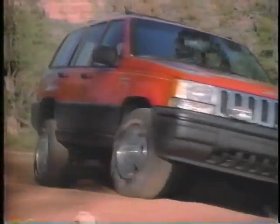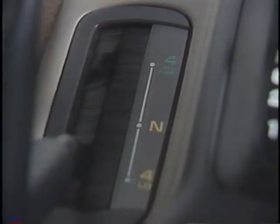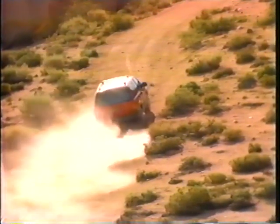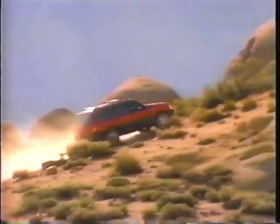Under most conditions, you won't need to use Quadra-Track's transfer case shifting lever, but occasionally you may find it useful to shift into 4-low. This position is designed for temporary use when you need greater low-speed pulling power and control in extremely rugged terrain or when you have very little traction off-highway.